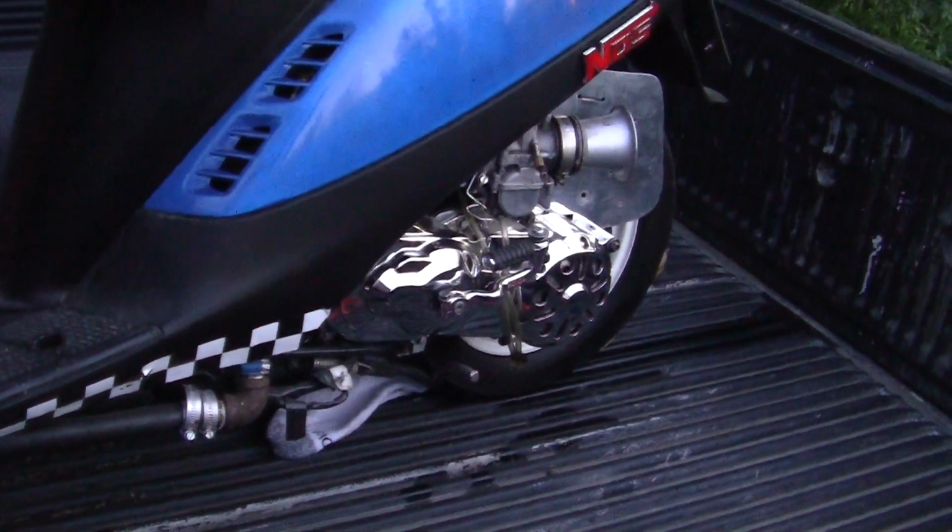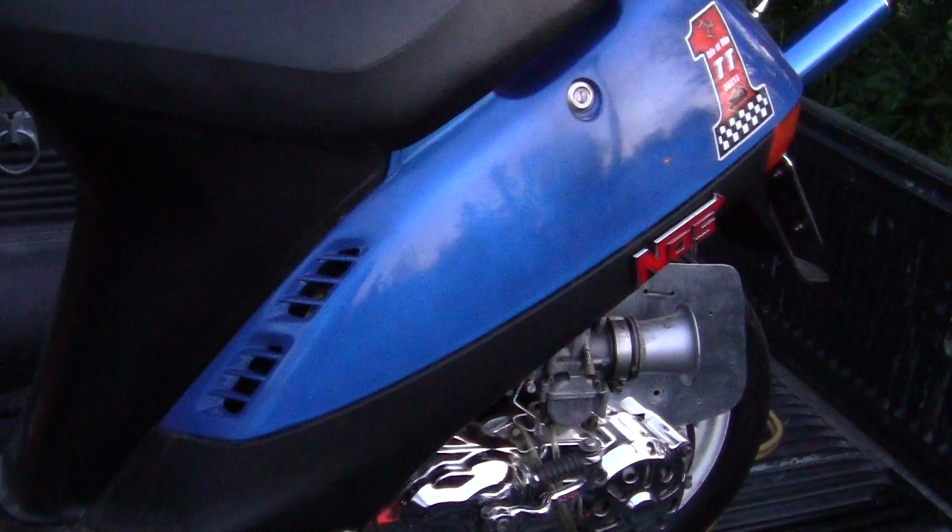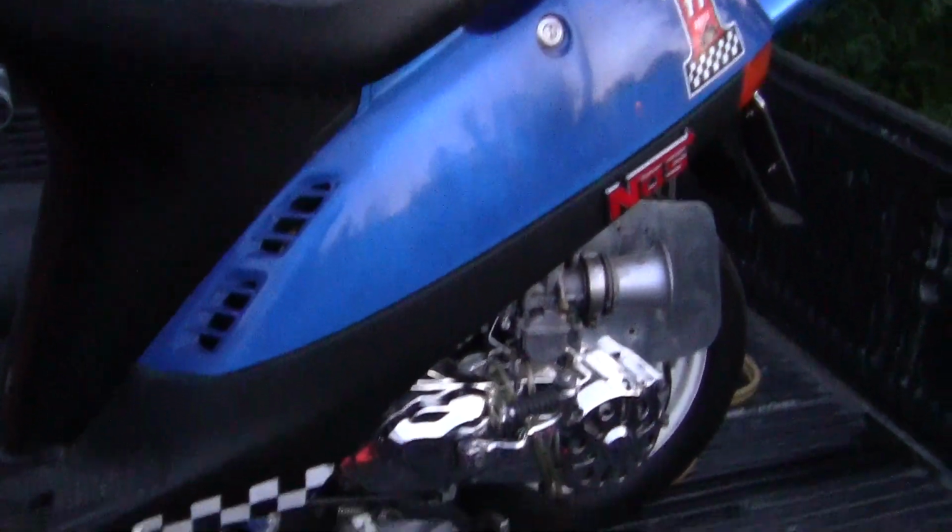And as you can see, the front panel here, I don't know if you can see it, but all these are wear marks from years of just being old. This bike was purchased in 1993 by me, brand new. I didn't do anything but change the spark plug for the first 10 years.